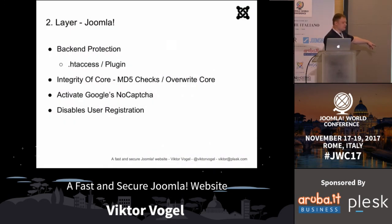Disable user registration. Mark. Yes, I think it was already included, as far as I know. Not? Okay, you have a pull request tomorrow, please. Mark, okay? GitHub.